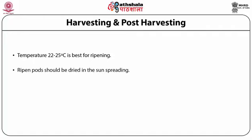The ripened pods should be dried in the sun, spreading them on clean, dry polythene sheets or a cemented drying yard. The moisture content should be kept at 8 to 10% for dry pods. Reverting solar dryers are used for drying. These help in reducing drying time.